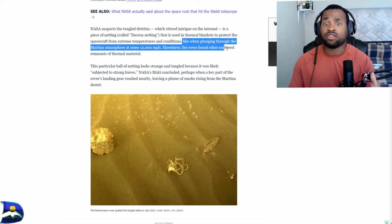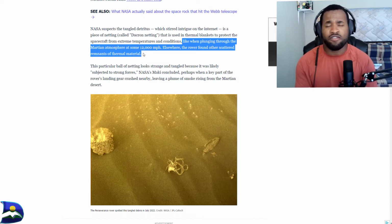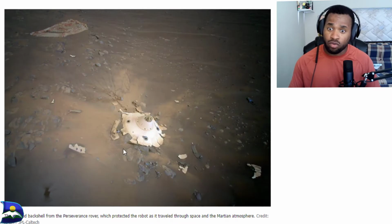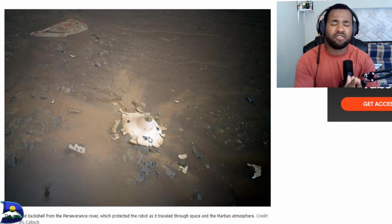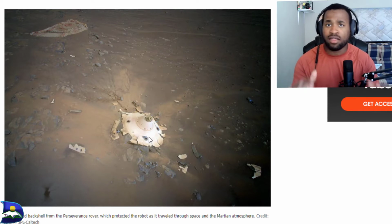Elsewhere, the rover found other scattered remnants of thermal materials. So now the big question is this: if you're finding all these materials and other debris, some really small fine grains to large visible stuff like what we have in this image, and also this image right here, how will this impact the sampling that the Perseverance rover analyzes and sends to Earth? And how are these scientists going to be able to differentiate all this?